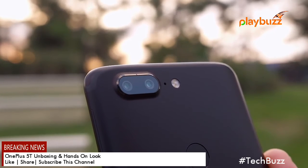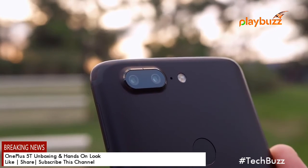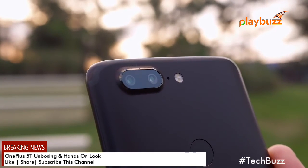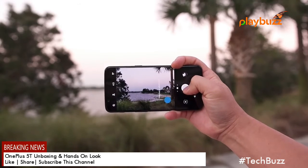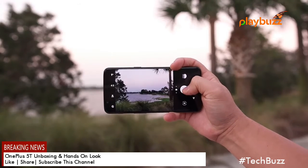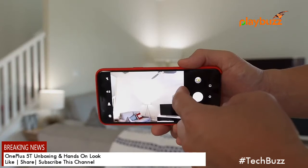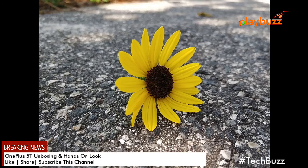The dual camera system returns on the 5T, while you still get the same Sony IMX398 16 megapixel sensor for the main camera at f/1.7 aperture. The secondary 20 megapixel camera now gets an upgrade to the Sony IMX376K with an f/1.7 aperture also, so that should help big time with low light. Here are a few samples from the camera.